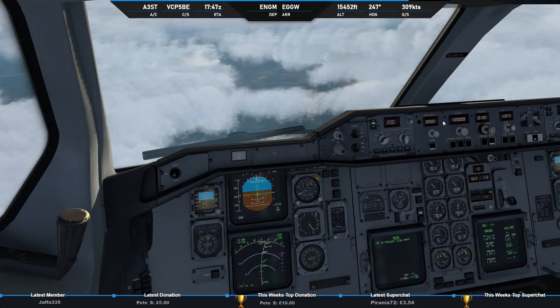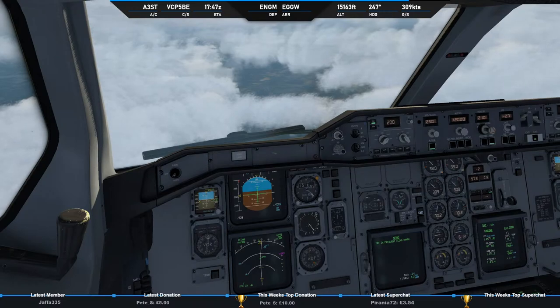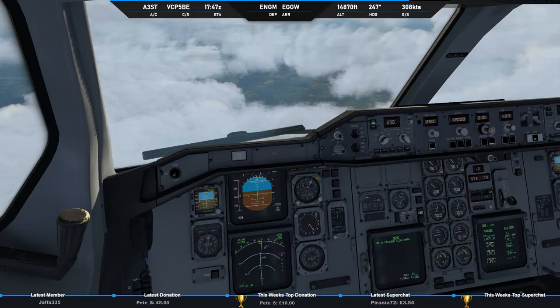So 3,000 feet to go. Our range descent's good for us, 40 track miles and 50 track miles. Descend to altitude 5,000 feet, QNH 1008. Managed to overtake the cruise. We're doing the 737.